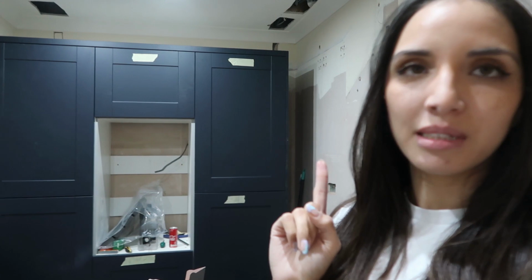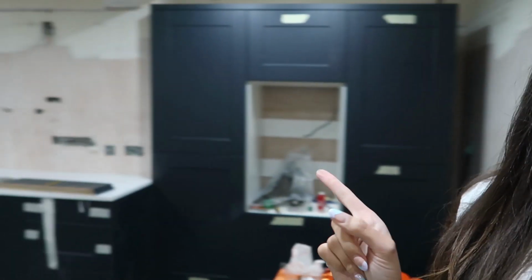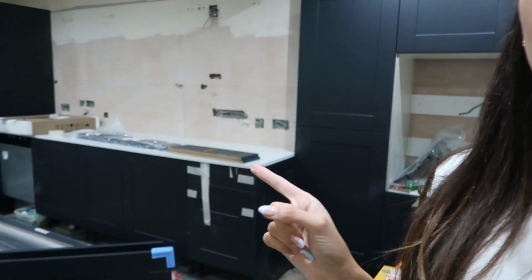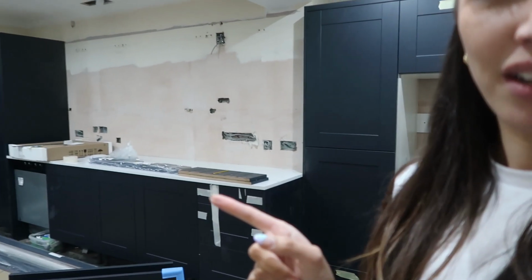And what we're hoping to do is get another unit in there with another door, and then we can pop our ironing board and our clothes horses and broom and that sort of thing in there. Also, the worktop was the perfect size to go on there. Yeah, it's looking so good.